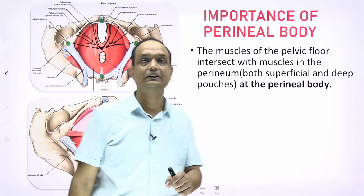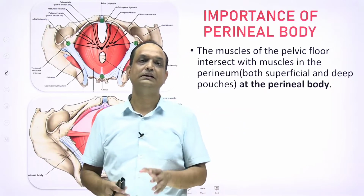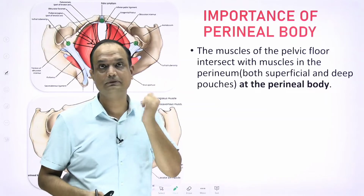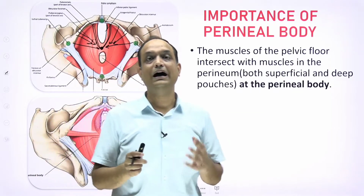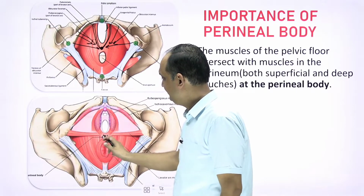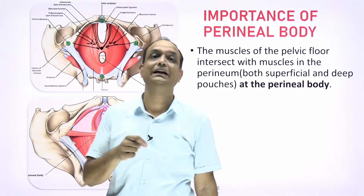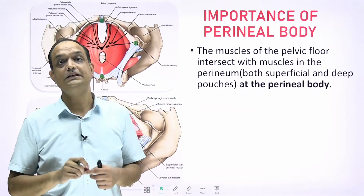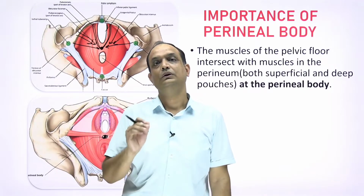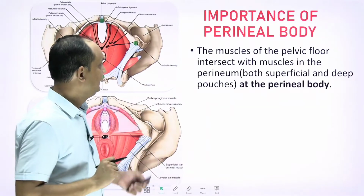So the question is: the perineal body receives the muscles of which structures? The answer is the pelvic diaphragm and both superficial and deep pouch muscles. This is what you have to keep in mind: whenever we talk about the perineal body, it is an area or nodular point, the center point of the perineum, which receives not only part of the levator muscle but also the muscles of both the superficial and deep perineal pouches.